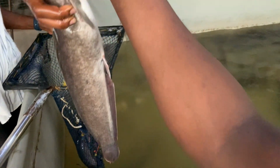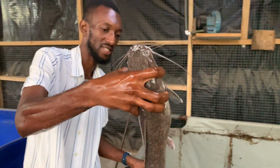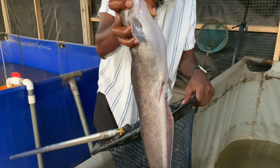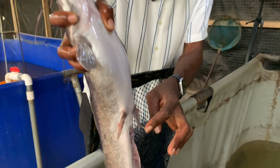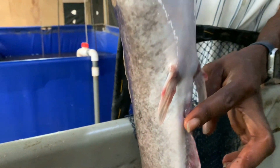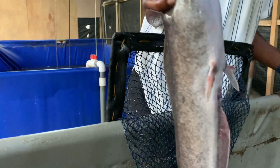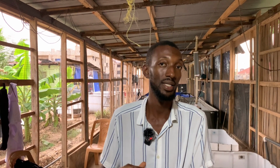This one is female. How do you know? This is the female organ. The male is erect. How many months old should they be? It should be 1 year and above. An ideal broodstock should be around 1 year, 6 months and above.